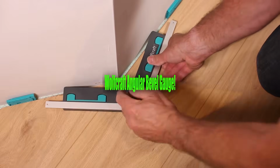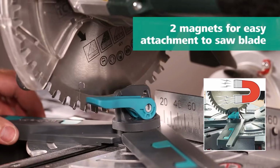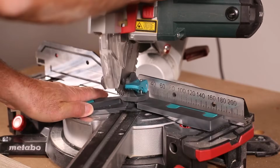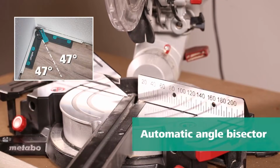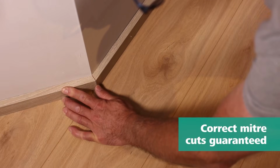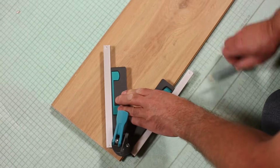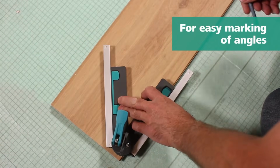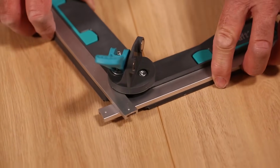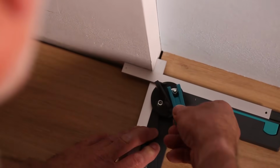Wolfcraft Angular Bevel Gauge. You're working with irregular angles on trim, furniture, or framing, and trying to read them with a standard protractor wastes time. The Wolfcraft Angular Bevel Gauge is built to capture and transfer angles accurately without complicated calculations. You place it against the corner, lock it in position, and carry that exact angle straight to your saw or layout work. In real projects, this means fewer test cuts and cleaner joints on the first try. For woodworkers and DIYers dealing with non-standard angles, this tool turns tricky measurements into confident, repeatable cuts.